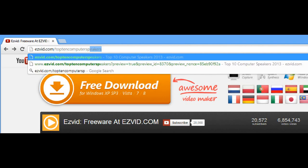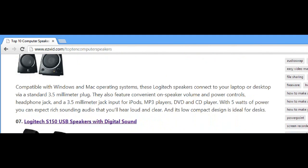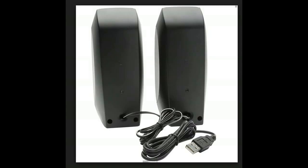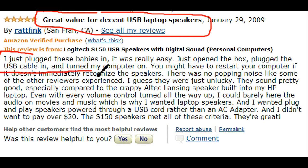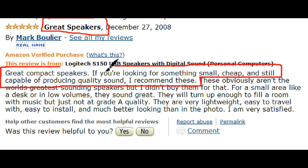easyvid.com/top 10 computer speakers. We're now on number 7, the Logitech S150 USB speakers with digital sound. They're selling for $15 on Amazon, and they were released November 14th, 2007. Users like them because they're really decent speakers for such a low cost, and they're USB powered, so you don't have to worry about any other cords, which is nice, especially if you're someone like me who trips over your sea of cords every day of your life. It also features built-in volume controls and an LED powered indicator light, which is kind of cool.